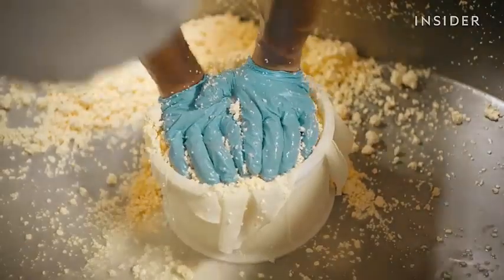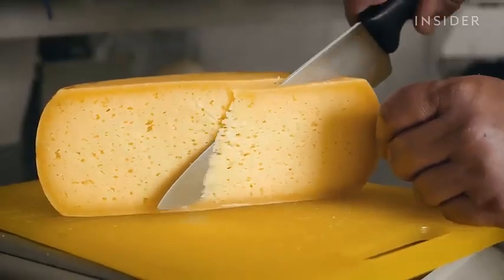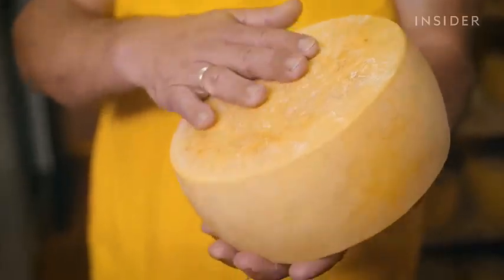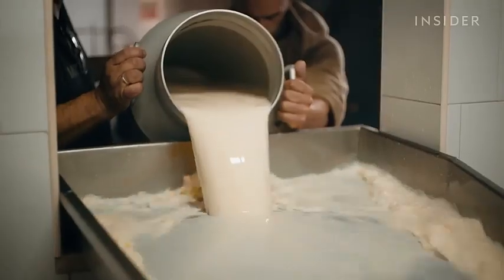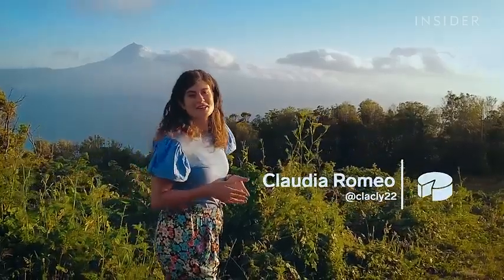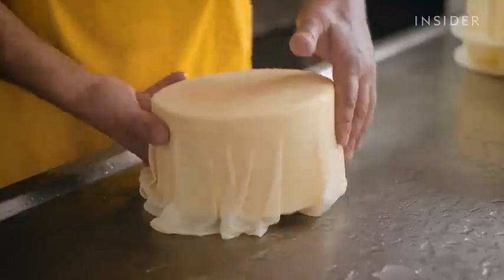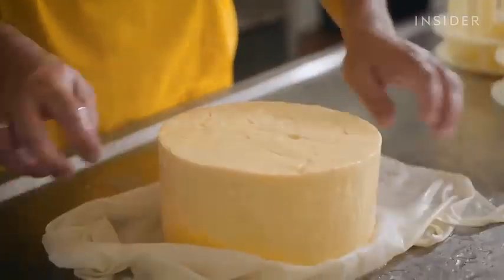São Jorge cheese is one of Portugal's best kept secrets. Made in a remote volcanic island under constant humidity, this cheese is packed with moisture, hints of spiciness, and a grassy scent. The art of cheesemaking arrived here on the island of São Jorge over 500 years ago, and it has become an important part of its identity.